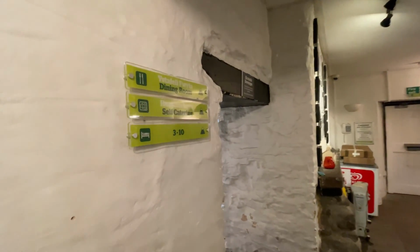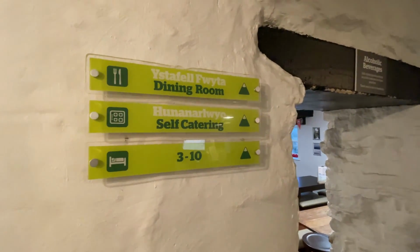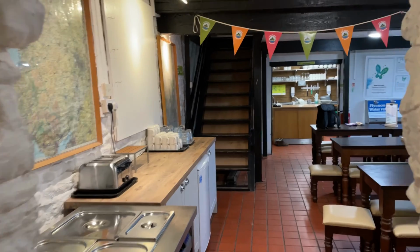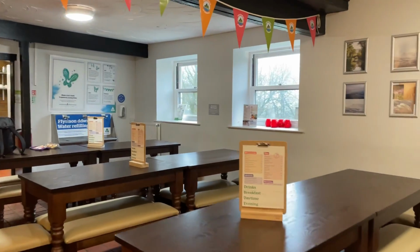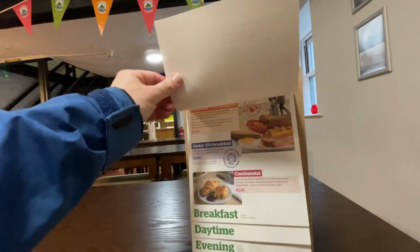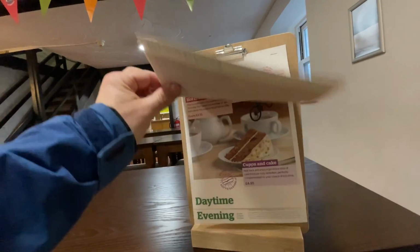Okay, so let's explore the communal areas. Off the entry lobby and reception is the dining room. It's a bright space, quite large, and has these solid wooden dining tables. I've filmed when the room is empty, but at breakfast time it wasn't cramped. Meals are available to pre-order.